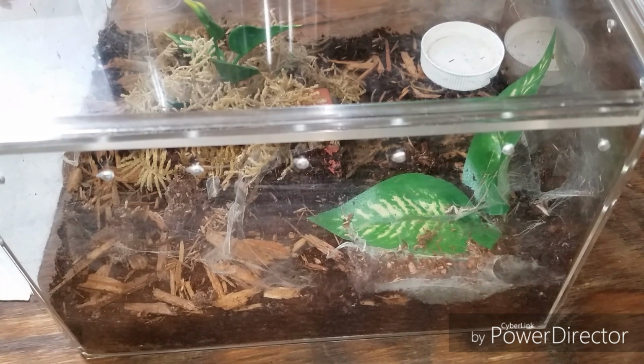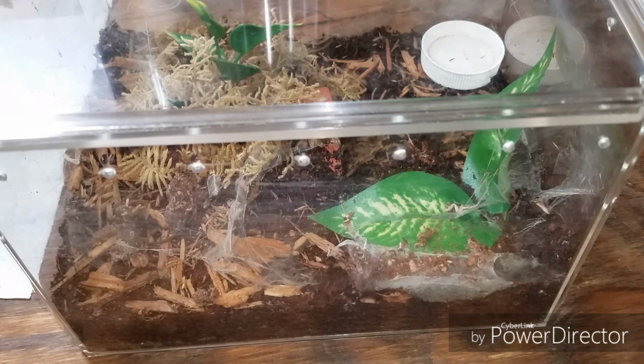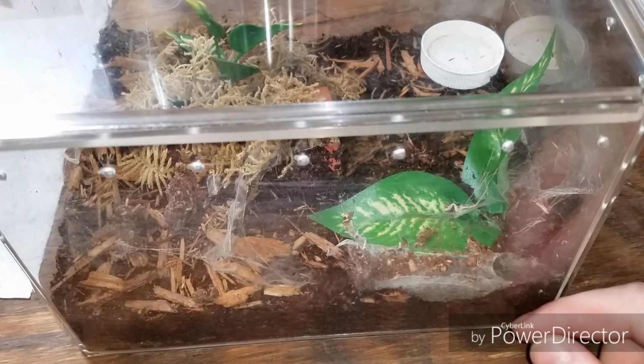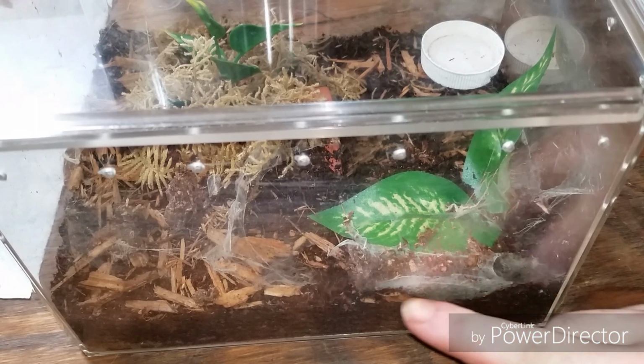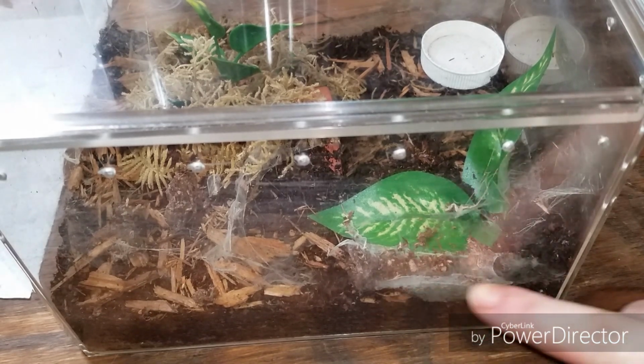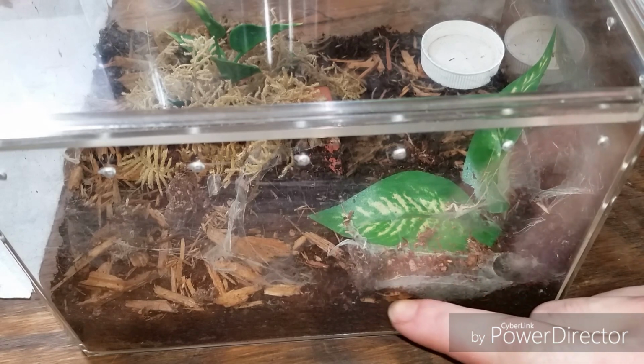Alright, next up is my Aphonopelma species Columbia large pumpkin patch. Unfortunately, we're not going to be able to see her. She's made herself a little web tube right here, and she's been in there for a few months.